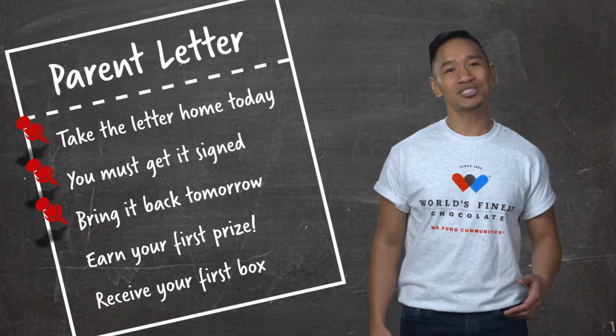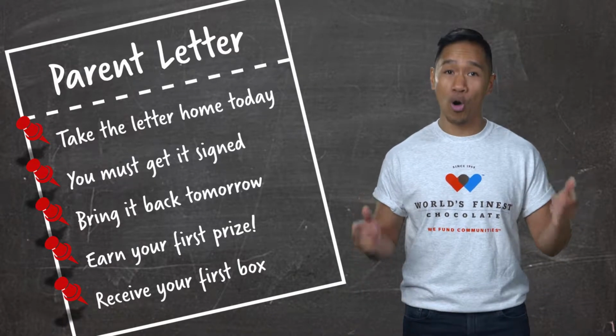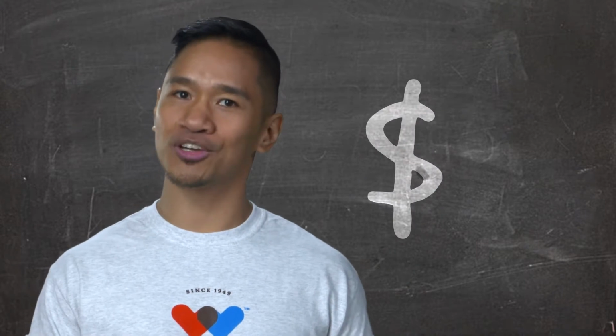That's right, you will receive your first prize and box of chocolate tomorrow, but only if you return the permission slip. Now, with your parents' permission, you can sell as many boxes as you want. But you have to bring the money from the last box you took home before you take home a new box of chocolate. And remember, the more boxes you sell, the more prizes you win.